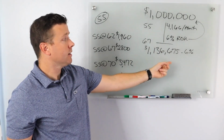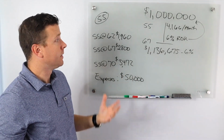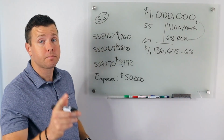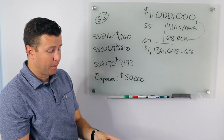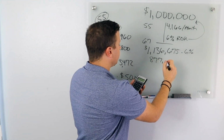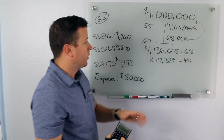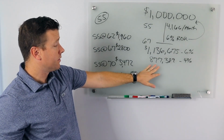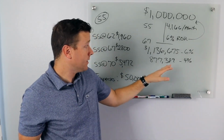And again, if we get to here, we might say, let's see if we can push it to 70 to get even more benefit. Now, keep in mind, over the last 12 years, they've taken out about $600,000. Let's just say we earn 4%, because 6% might be too high for you. You might be a conservative investor. If you earn 4%, you'd have $877,389. So earning 4% on this $1 million, taking out $50,000 a year, gets you to $877,389 at 67.